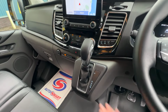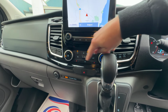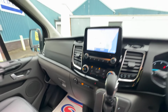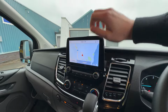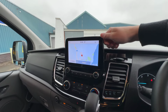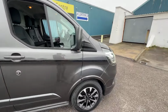Automatic gearbox, as I mentioned, a really big selling point for this particular van. In the centre, we have got the air conditioning, heated windscreen, heated seats, and heated door mirrors. USB point and a 12-volt socket there as well, and then the fantastic Sync 3 screen, which allows you to link your phone up to this via one of the USB ports. So it gives you Apple CarPlay or Android Auto depending on what phone you've got, and you've also got satellite navigation. When you put the vehicle into reverse, that is where your reversing camera will be displayed.